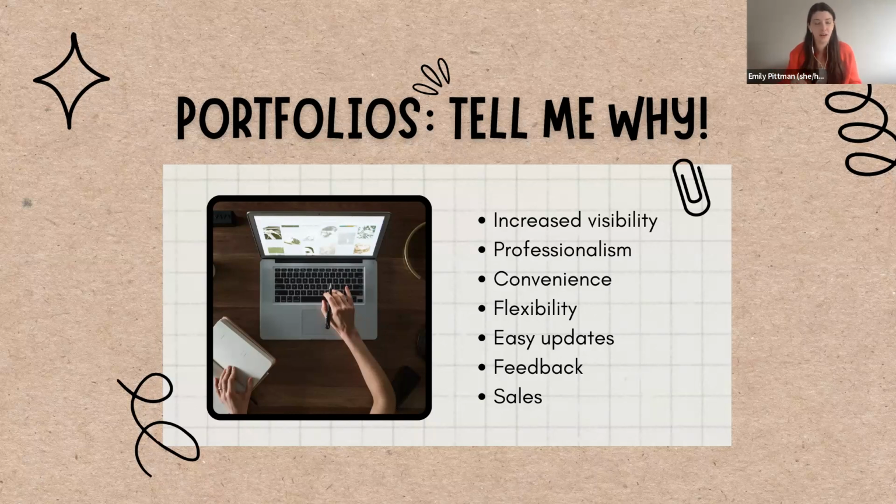If sales is a part of your practice at all, if you have a commercial element to your creative practice, then having an online portfolio specifically tailored to sales can be really helpful. I'm going to talk specifically about how to tailor something for sales, because just having a website does not equal sales necessarily. So there are ways to make it more effective for sales.